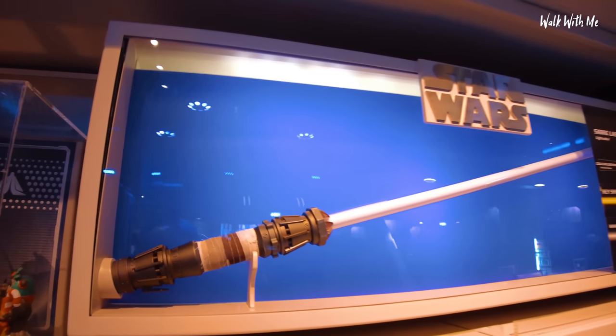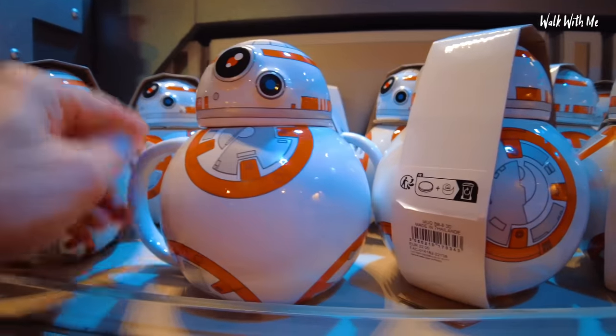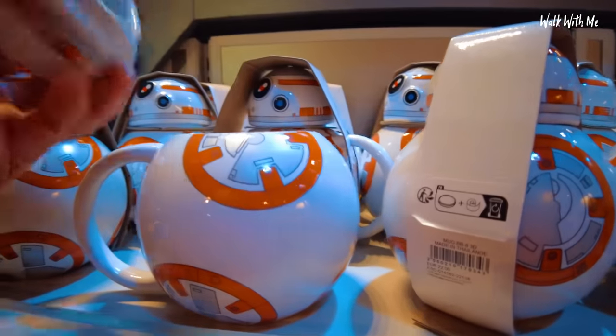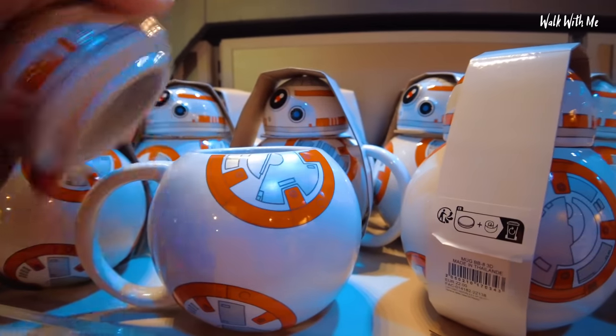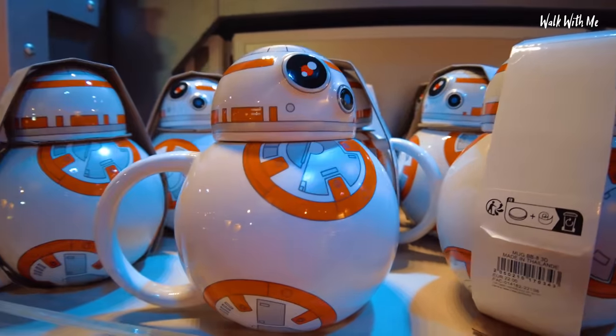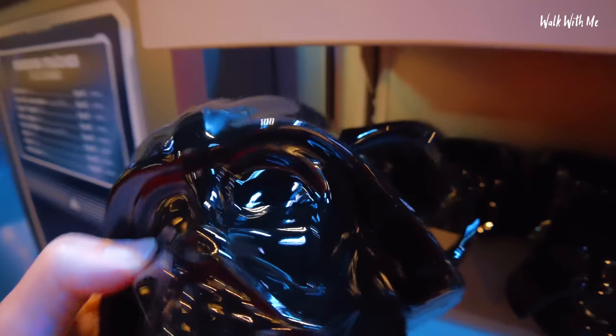399 euros for that. Now, I like a cup of tea. Look at this, I thought this was a teapot, but it's a cup. You put the head on it, keeps the tea warm. Or, of course, a Darth Vader cup.